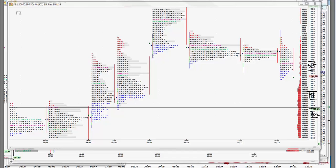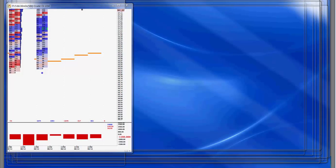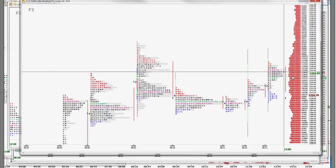Okay, gold got whacked right at the auction. Could be a little shenanigans from the central banks. They've been known to do that. Crude broke and then quickly reversed off an article saying that the United States production of crude oil was going to go even higher, but it was bought back.